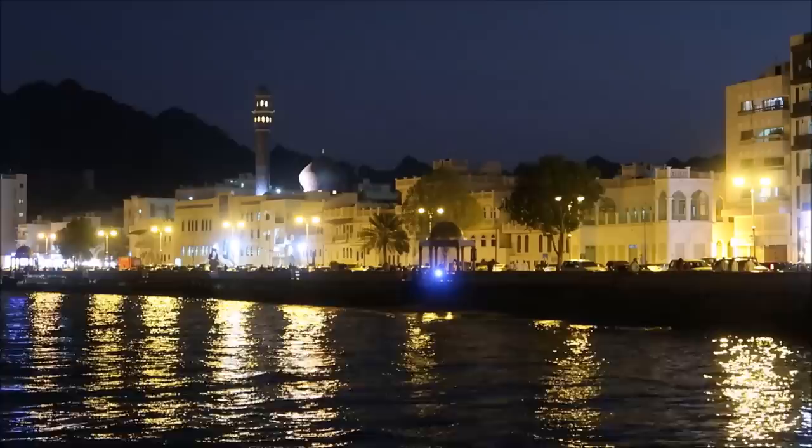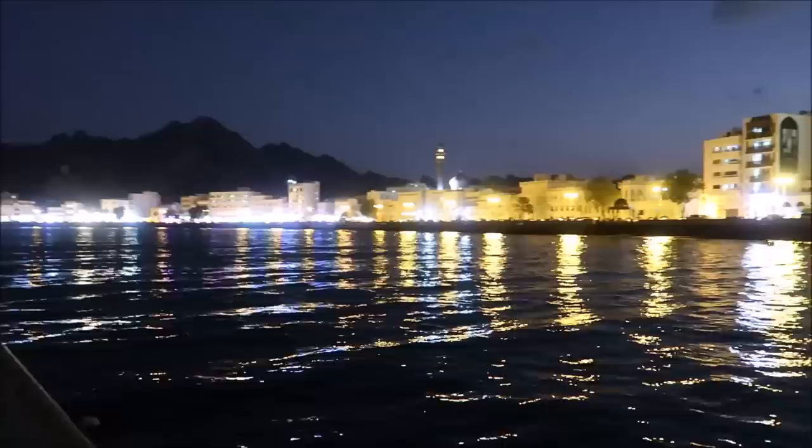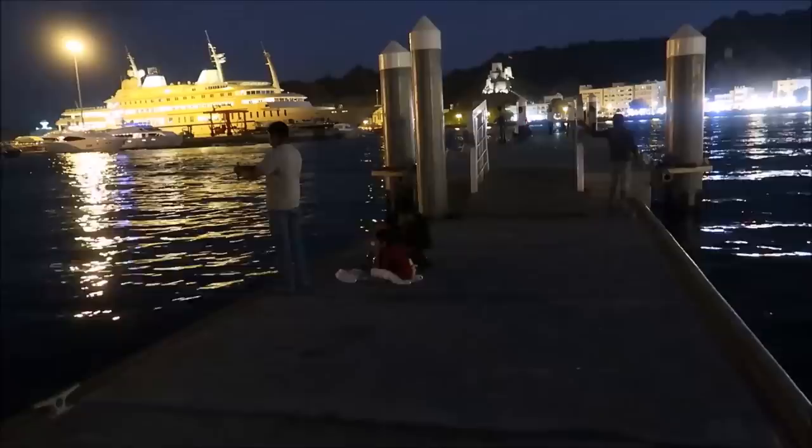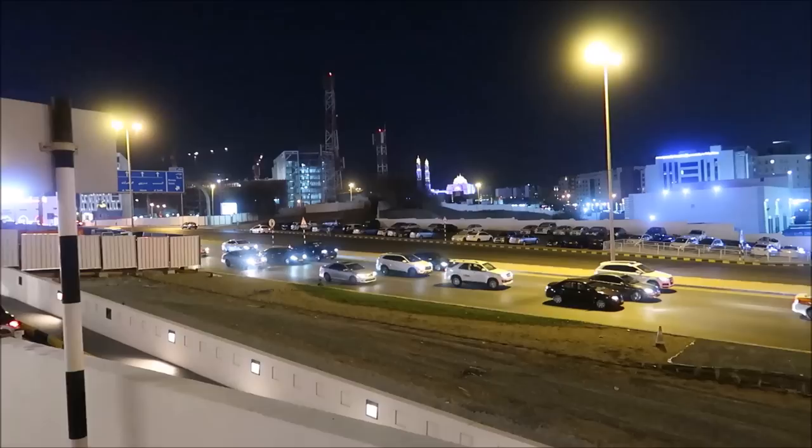So I'm just taking a walk down here, like a little pier where you get little fishermen working, but it offers quite a good view here of the city. There he is fishing. So I've moved on to a shopping mall. Oman has got many of them, Muscat's got many of them, so let's have a look at this one. There's a great mosque over there. Look at that.